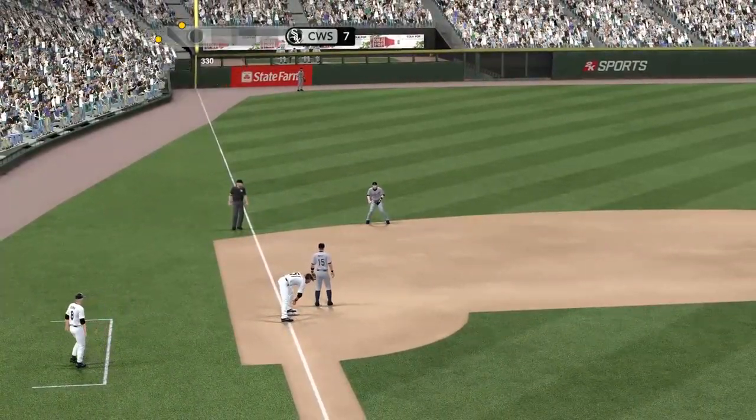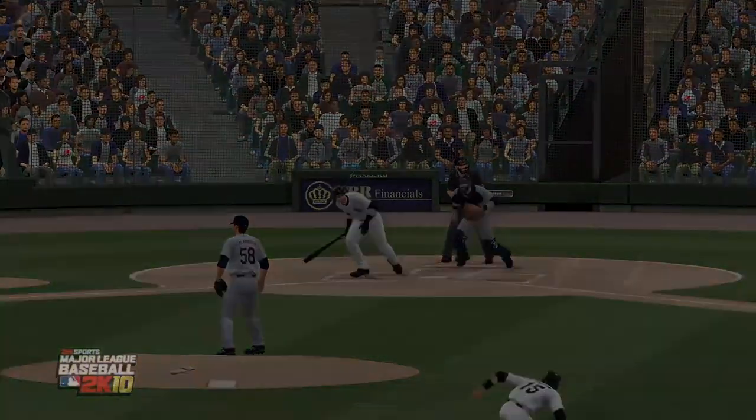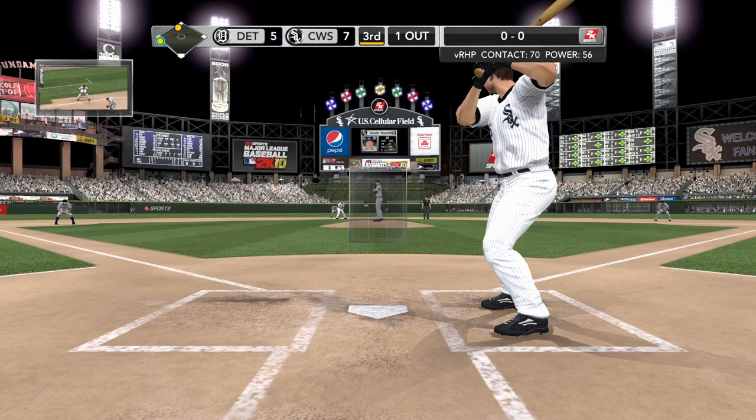And the White Sox, they just keep rolling. Number 25, that's three consecutive hits he's given up. He can't be out of gas yet. He just has to bear down and get somebody out. They don't want to go to the bullpen this early in the game.